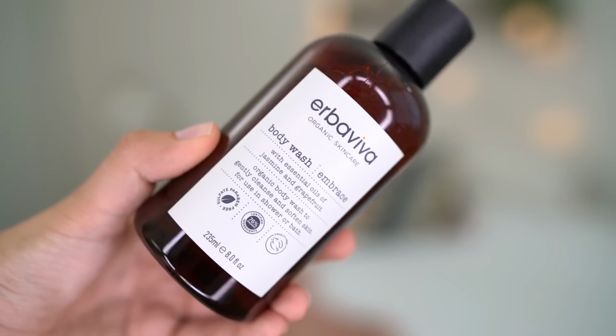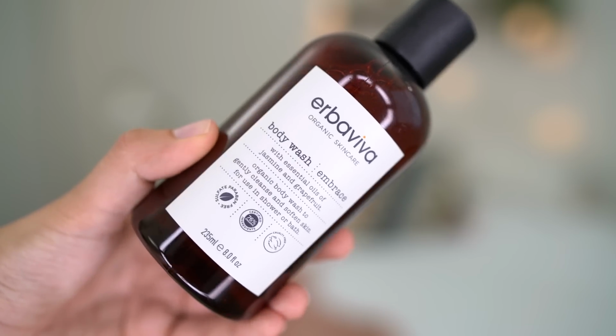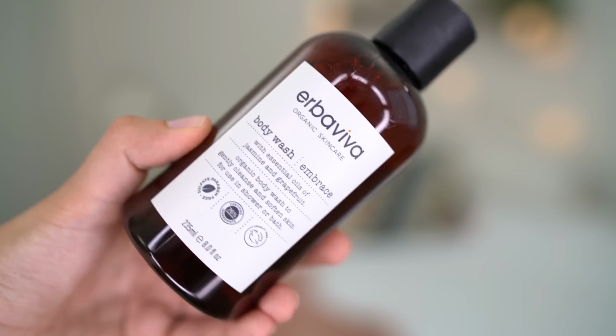On my body, I have been loving this Erbaviva body wash, and this is the Embrace scent, which is a jasmine and grapefruit scent. Jasmine is one of my all-time favorite scents, and I love how the grapefruit balances out that floral scent with something a little bit more citrusy, and it's super fresh. When I use this in the shower, I feel like I'm getting really clean, and it fills my bathroom with the most amazing scent.